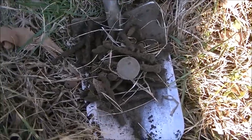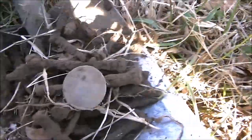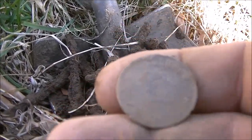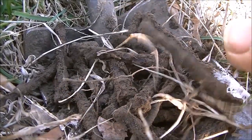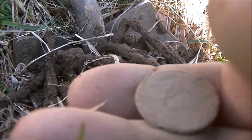Guys, I wanted to show you this. I just dug this hole right here, and down about 18 inches, I found all these nails. And amongst those nails, I found this Missouri tax token. It's in real good shape, but most of these are square nails. They must have lost the whole box when they were building the house.